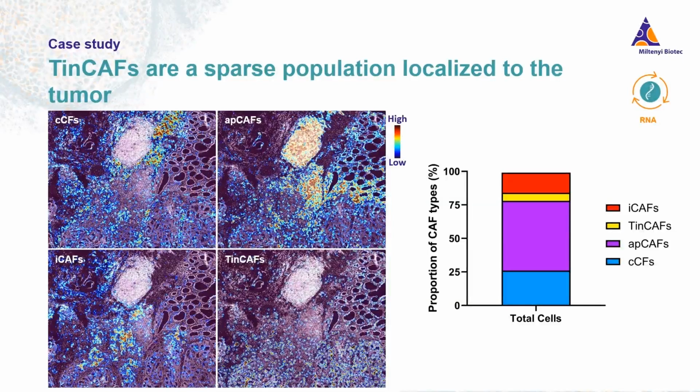We were able to assign the transcripts to individual cells and then perform cell population analysis of the different CAF populations. And what you can see here are density maps of the expression of individual cells across the sample. And so what you can see here is each of these 4 subpopulations of fibroblasts has very specific expression patterns and distribution throughout the sample. And in particular, the iCAFs and the TIN CAFs are a little bit more sparse relative to the AP CAFs and the colon-crypt CAFs, and they seem to be localized closer to the tumor.